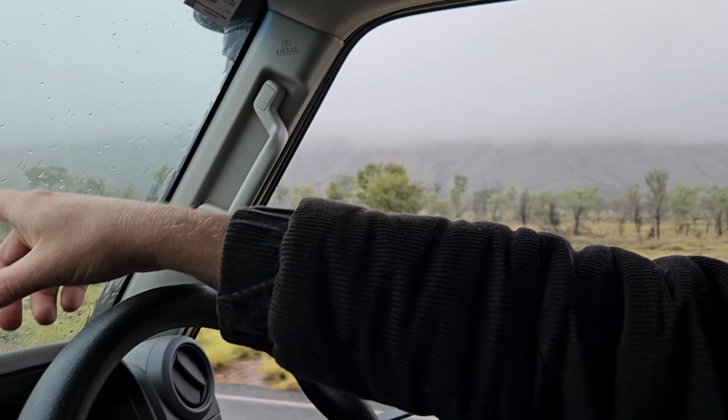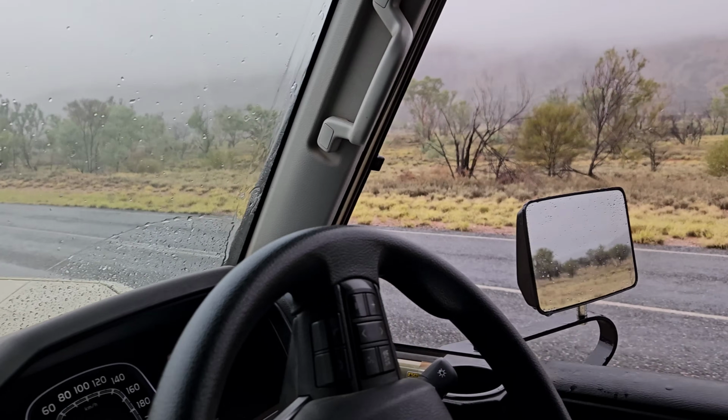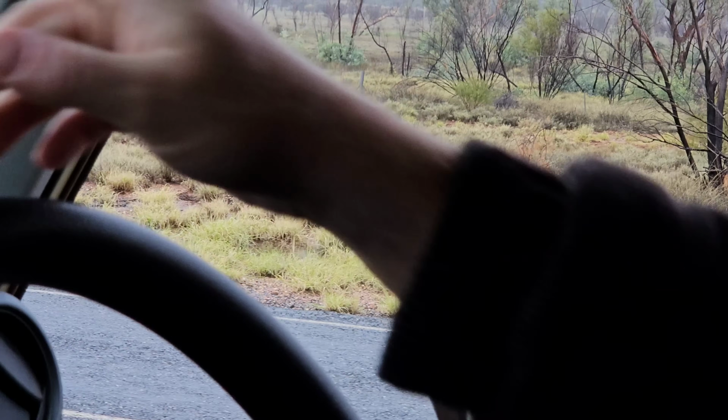Is that a dingo? Look at that, little dingo. Do you want a lift, mate? All right, suit yourself. Yeah, this is running down here, look.